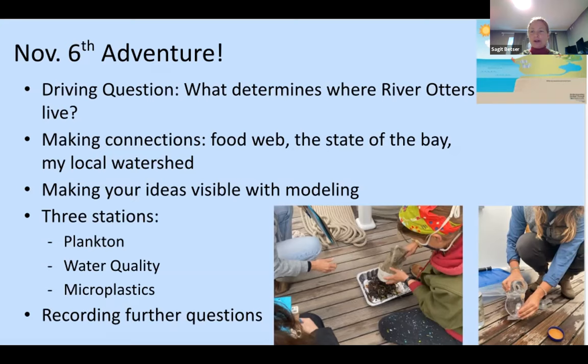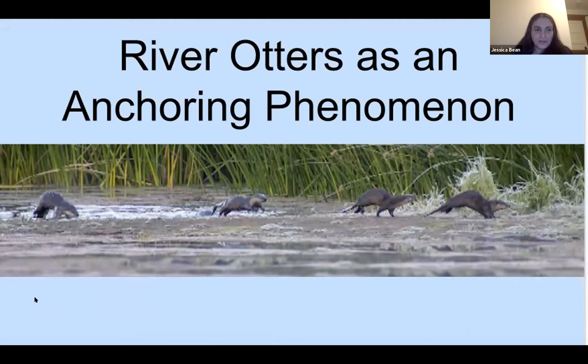Wonderful. Thank you, Sagi, for reminding us of what the trip involved and what we were able to engage in. And just as a reminder, because we have some people who are new, we really did use the river otters as an anchoring phenomenon. We'll talk a little more about what that means, but we tried to anchor our thinking around all the different things we were seeing that day and bring it back to how it is connected to our otters and where they live.